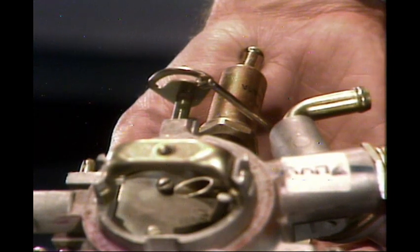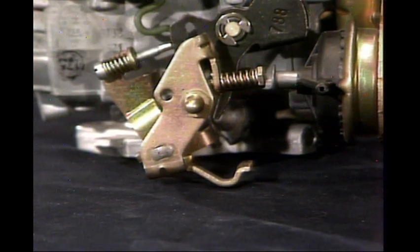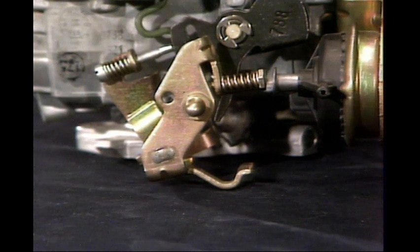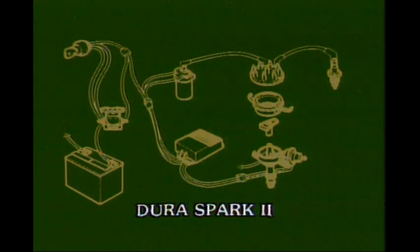However, proper adjustment of choke pull-down, de-choke, and fast idle cam setting, as well as idle speed and the air-fuel mixture, are all critical to proper engine operations and emission control. As you know, ignition timing also affects engine performance and emissions. The DuraSpark 2 ignition distributor for conventional and microprocessor control unit systems has a centrifugal advance unit to change spark timing with engine speed, and a vacuum advance unit to change timing with engine load. Initial timing is factory set and normally not adjusted in service.